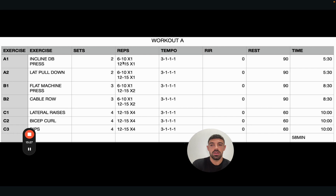So for sets here, when we're doing that, we're going to do 2 sets. Now, on the machine press, we can actually do 3 sets. The reason being, a machine press is more stable, therefore more loadable, so we can afford to do 2 back off sets versus the incline press where the stabilizers are going to have to work a lot harder. See how we're trying to be efficient with our energy when time is of the essence.